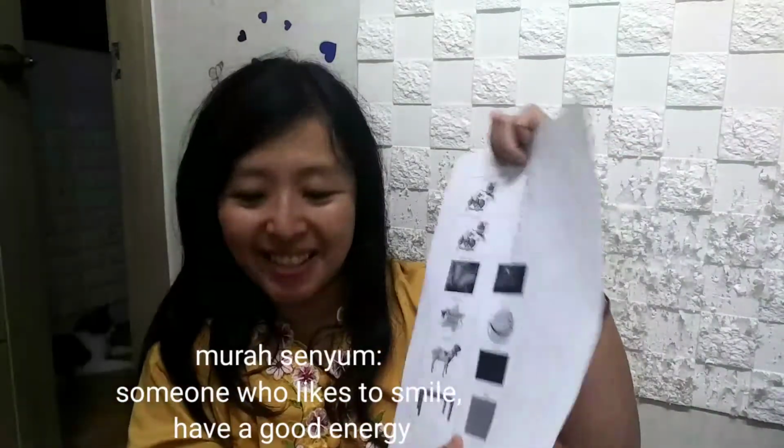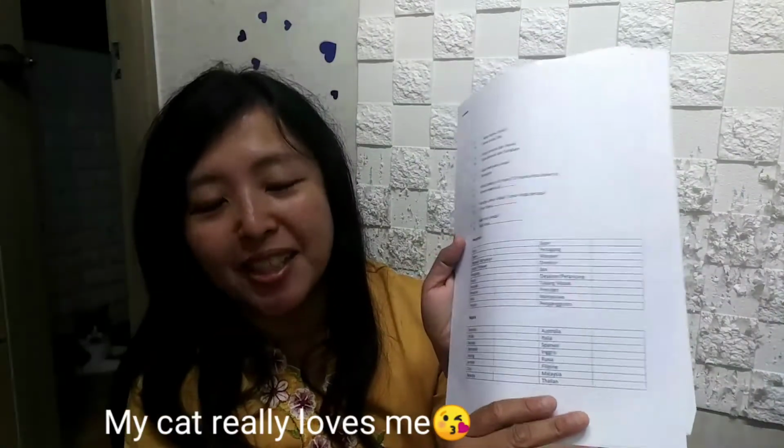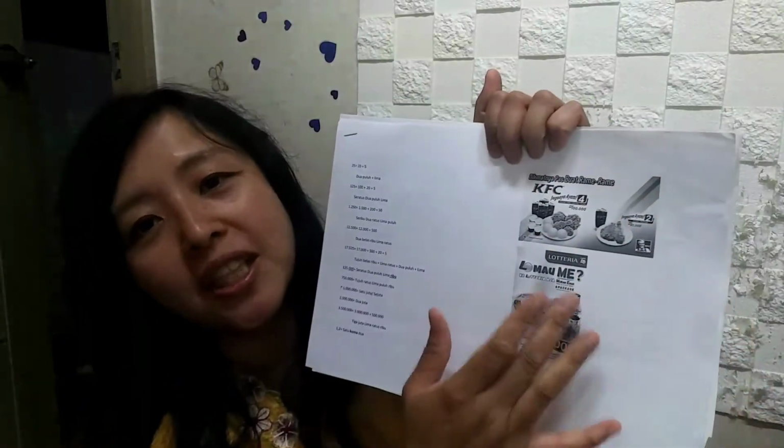Okay. And I also make like this. I summarize all the vocabularies. For example, this is about occupation. This is about the country. I memorize this, and then I often make something like this for a test. The test is for my students, and I like to make, you know, what's really in there.